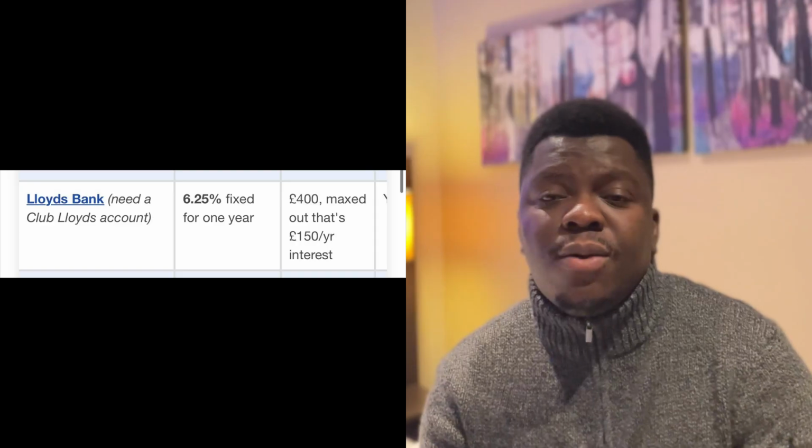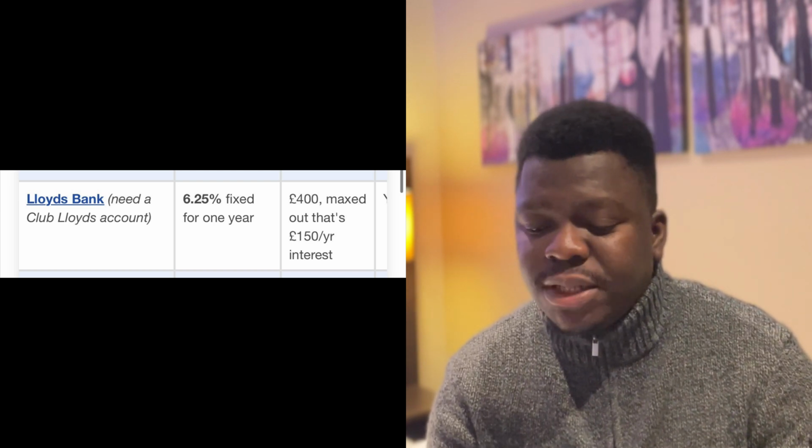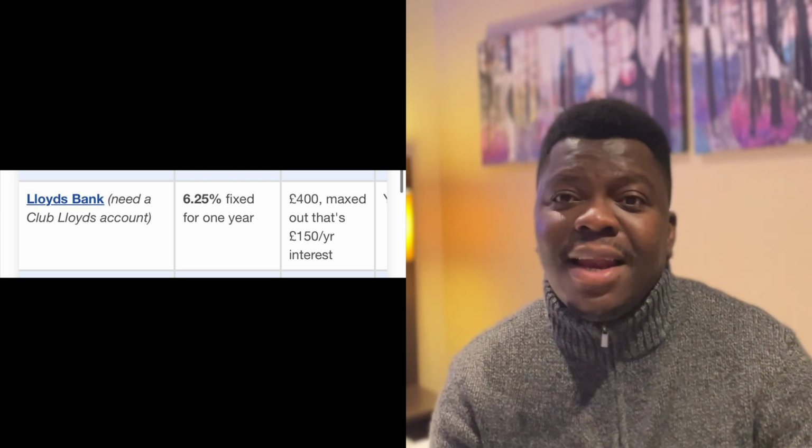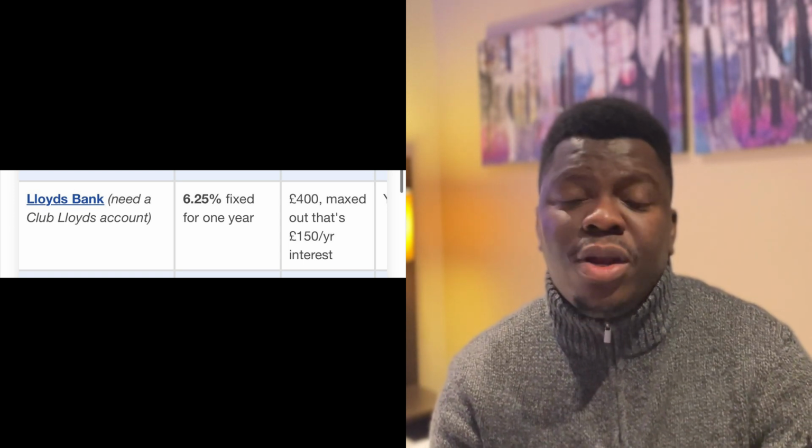Now, talking about the different high interest yielding savings accounts, the first one is with Lloyds Bank, and this is one I use personally. With Lloyds Bank, you can open a regular savings account, and you can leverage this particular savings account called the Club Lloyds. With this Club Lloyds, as you can see on the screen, you can get a 6.25% fixed rate for the duration of 1 year.